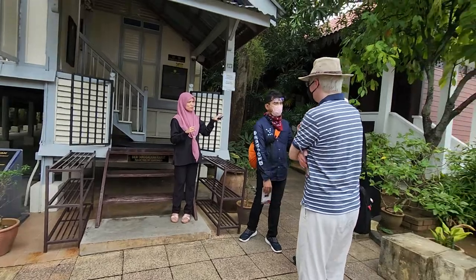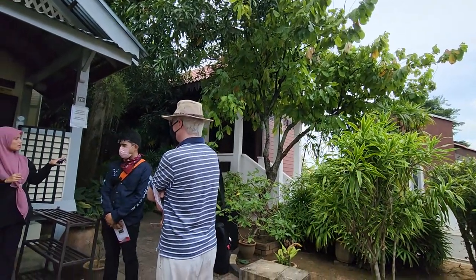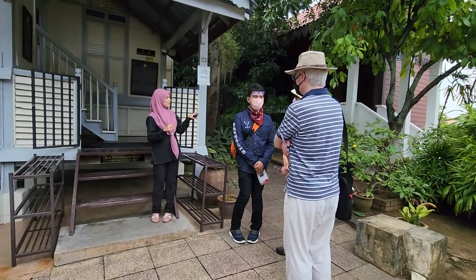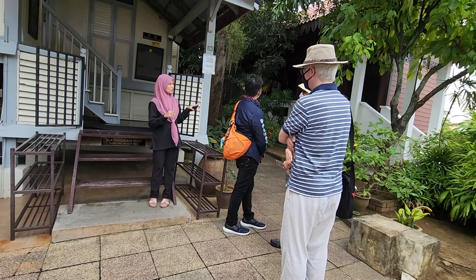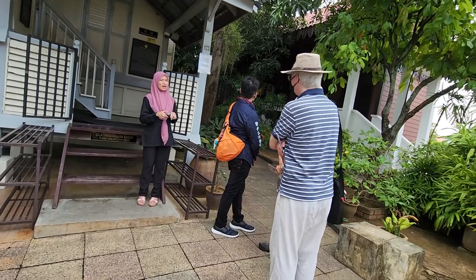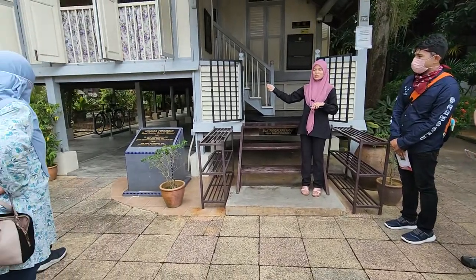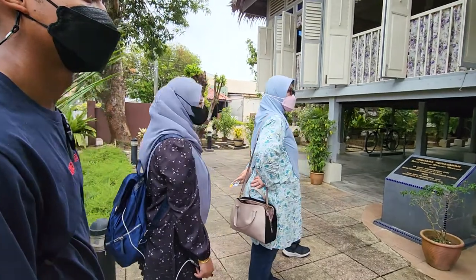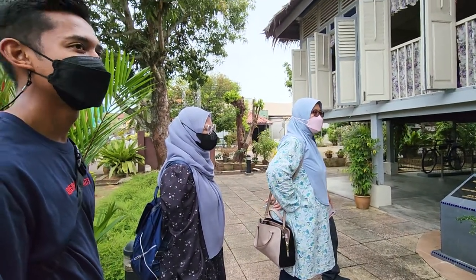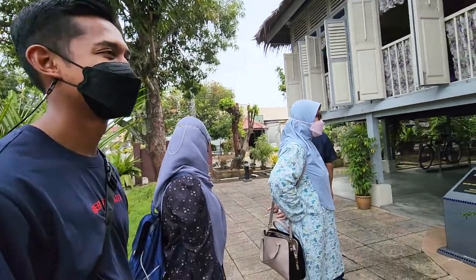This cocoa tree is also original from the Tun Dr. Mahathir. Actually, this is planted by his brother, because his brother is from university agriculture. And then the mango tree is also the original. And until now, we can eat the mango. This mango tree? Yes, okay. This one also mango tree. We have three mango trees here.